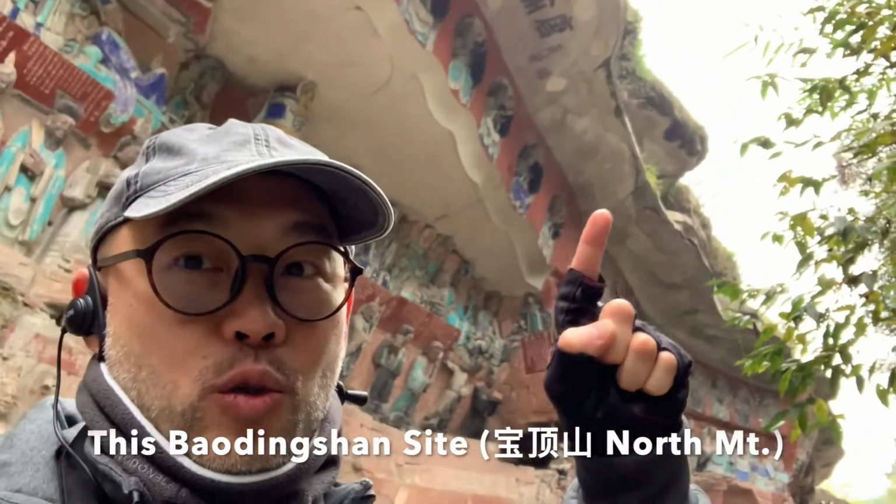Okay, this is Baodingshan, right? Look at the carvings, look. And this is, how many stories? How high? Well, there's a very special thing here. In the past, in the late Song Dynasty, they were carving, and then halfway through in the Yuan Dynasty, the Mongolians came in, and the artists just left. And what happened is, you can see, they carved halfway. You can see the structure of the carving. Actually, they're quite well planned before they carve the details.